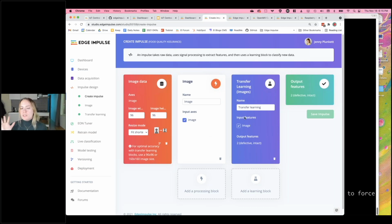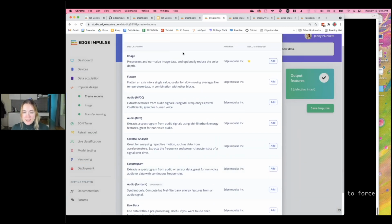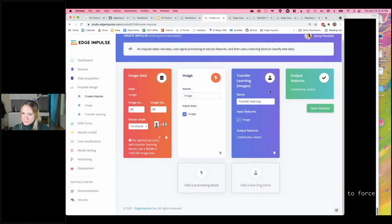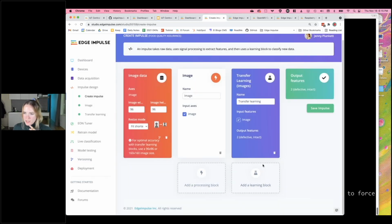And then again, we have a bunch of different processing blocks available for you to use here. Obviously, for image classification, we're going to do the image pre-processing block. For transfer learning, this is what we're going to do for image classification, but you also have the ability to do classification and regression as well. Just depends on what you want to do for your use case. And then our output features, again, are defective versus intact.